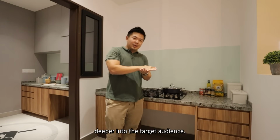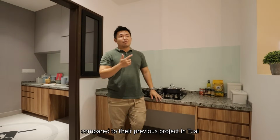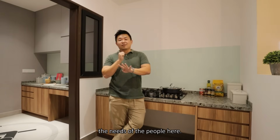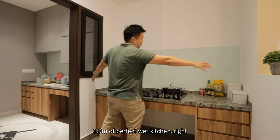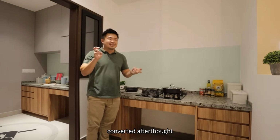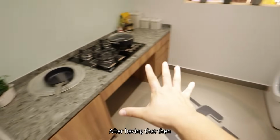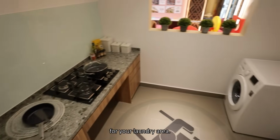By going down deeper into the target audience, that's why they have this new layout compared to their previous project in Tuai. This 4-bedroom layout just suits the needs of the people here. And you combo that with this space, right? So this is about 1.9 meters, a perfect wet kitchen, right? This is not like that converted afterthought kind of situation. This is lovely lah. After having that, then you still have ample amount of space for your laundry area.